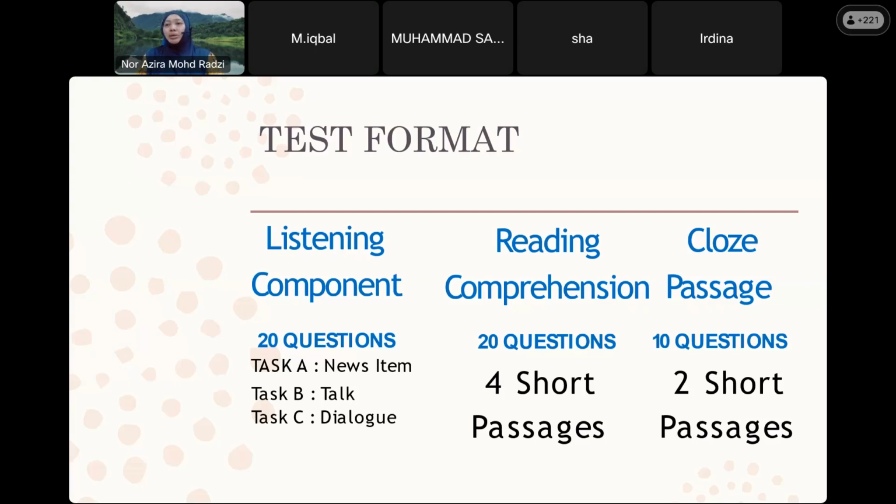And the last one is about cloze passage. That means they will give you a passage with gaps, or missing words in the passage, and you need to choose the correct answer so that it is grammatically correct. So this is about 2 short passages, only 10 questions. So all in all is 50 questions.